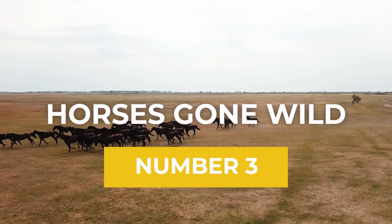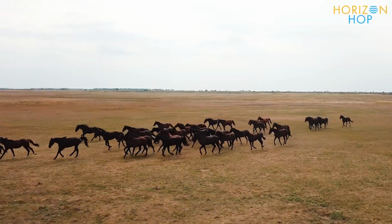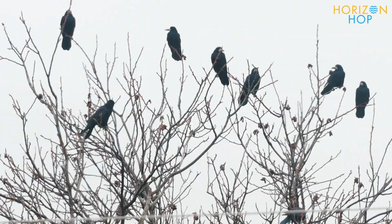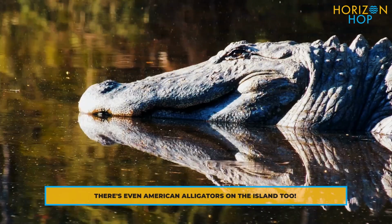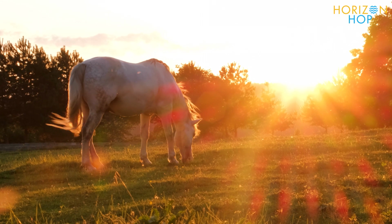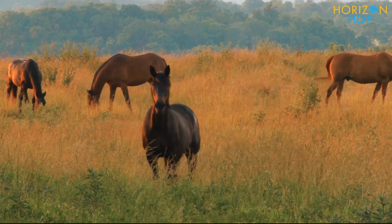Number 3. Monitoring wild animals, including horses gone wild. You can find armadillos, wild boars, ravens, manatees, marine turtles, white-tailed deer, bobcats, otters, and a whole lot more on Cumberland Island. The wild horses and foals that populate the island are one of the most cherished sights.